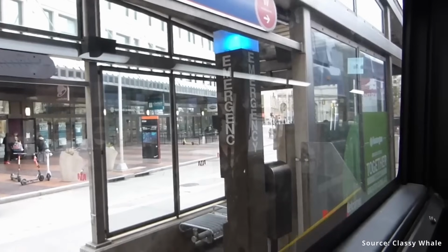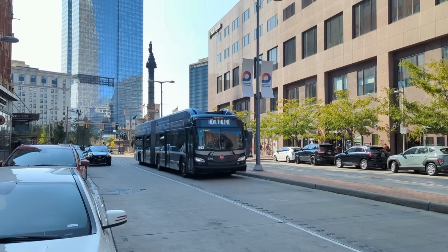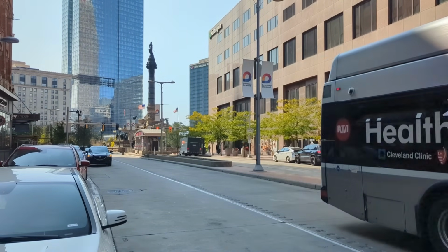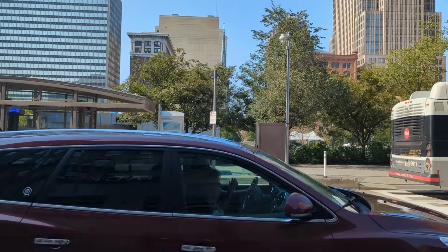Frequency also worsened afterwards. When the HealthLine was introduced, buses came every 5 to 10 minutes at peak, every 15 minutes all other times of the day, and every 30 minutes overnight.